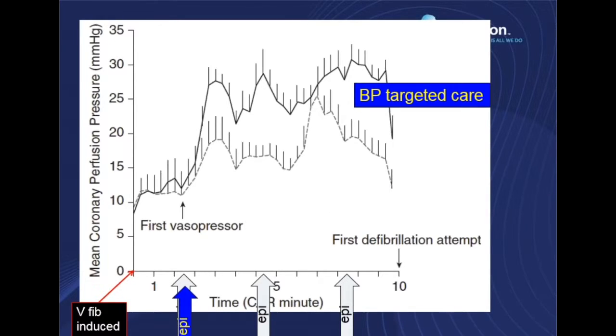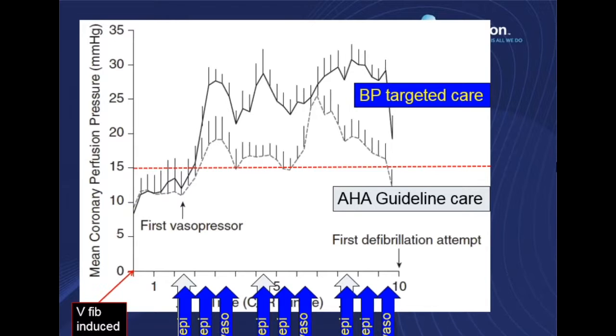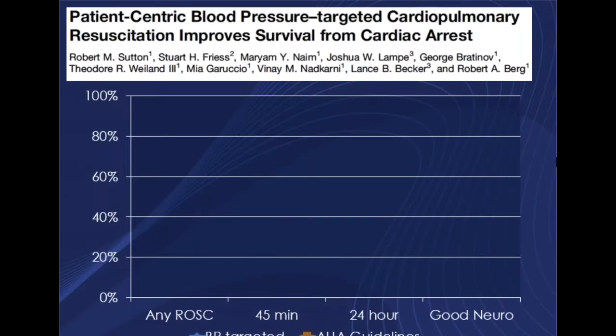In the blood pressure targeted group, they're doing deeper chest compressions if they need them, and then they're giving epi more often to push the coronary perfusion pressure up, adding vasopressin. And so you can see in this particular pig, they're giving more doses of the medicines before they defibrillate the patient. And what did this turn into? What it showed was that you could drive the coronary perfusion pressure above this threshold of 15 or 20 much more easily using this targeted approach. And this is what they found in their randomized trial.